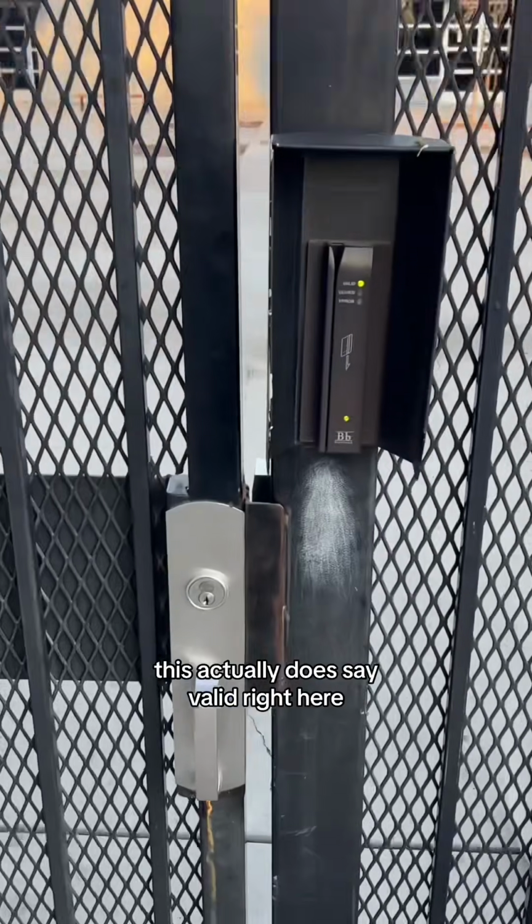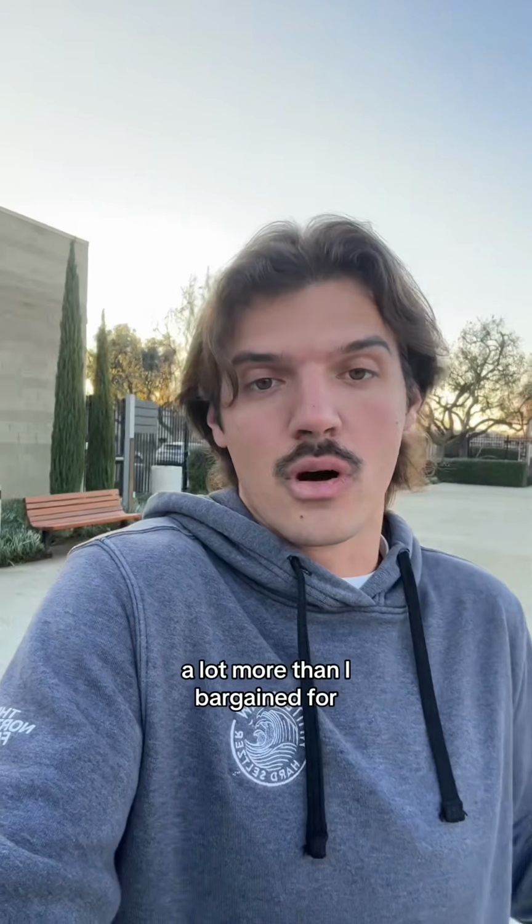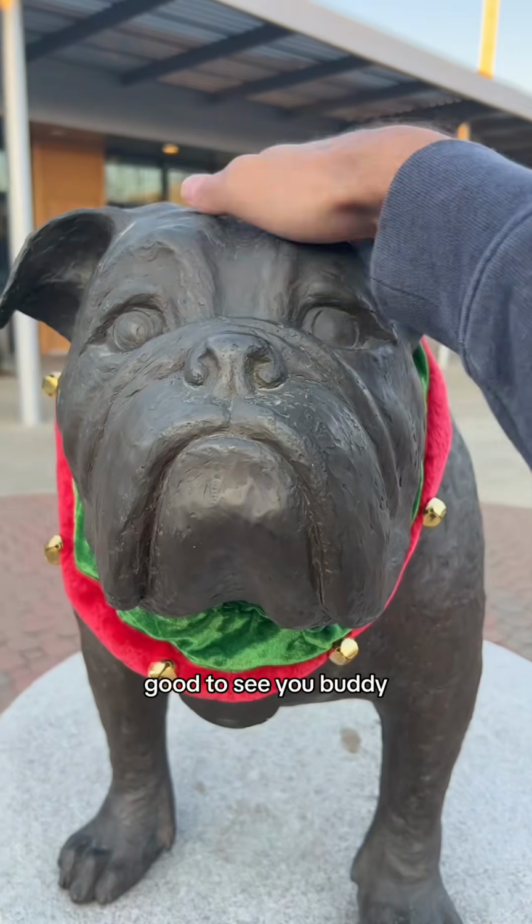that I honestly don't feel great about. This actually does say valid right here. Is it open? Looks like it's open. That's already a lot more than I bargained for. Nice. And look at the good boy we see right when we walk in. Good to see you, buddy.